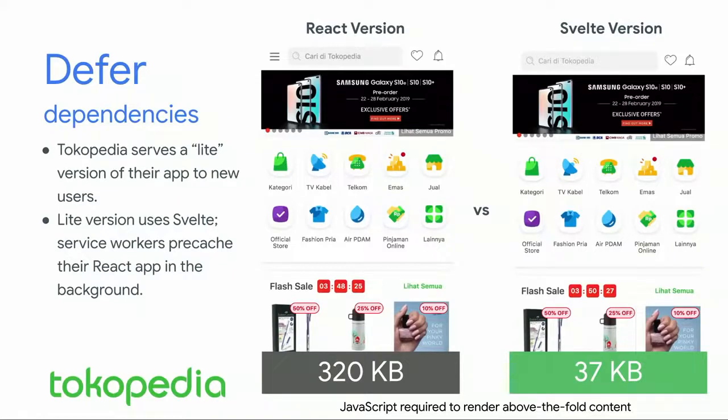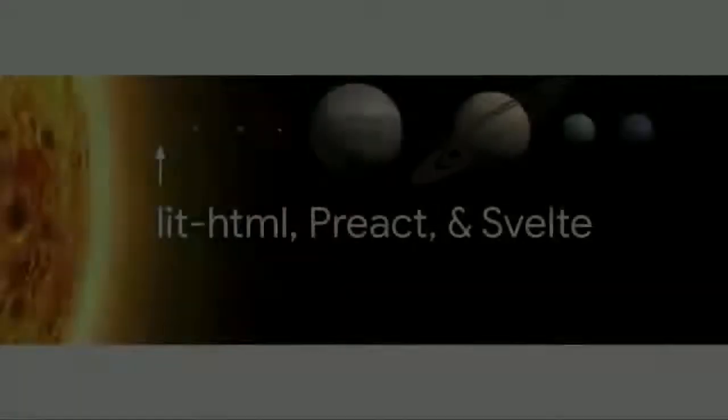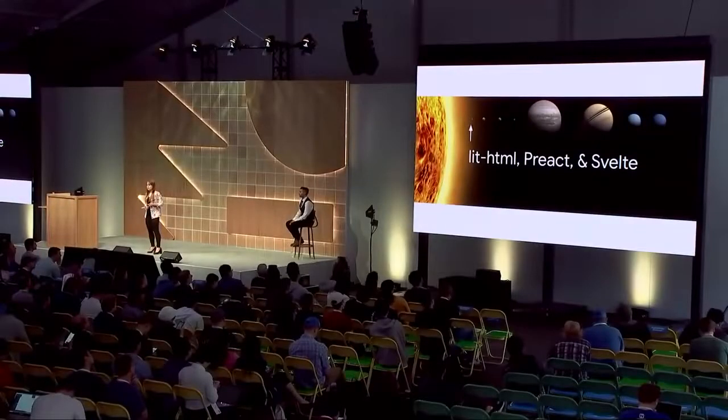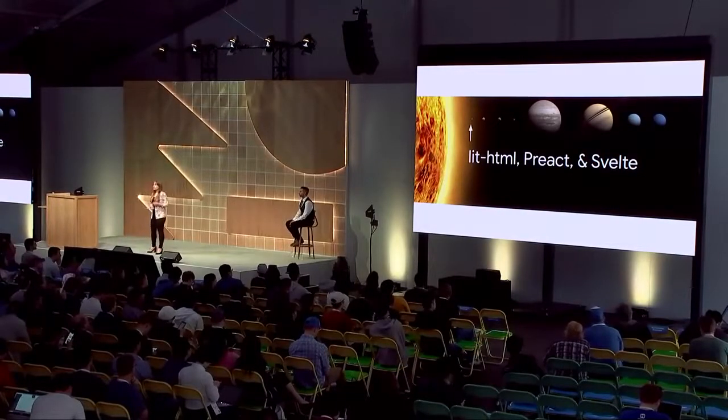I think this is a really interesting technique because they did not rewrite their entire app. Instead, they're still using the React app, they just lazy loaded in the background using service workers. This can be a really nice alternative to rewriting an entire application. As I mentioned, Tokopedia used Svelte for their landing page. In addition to Svelte, Preact and LitHTML are two other very lightweight frameworks to look into.